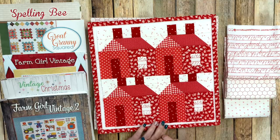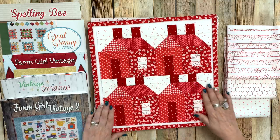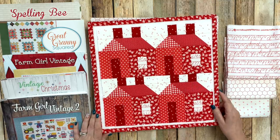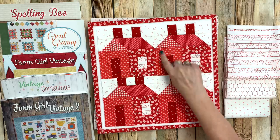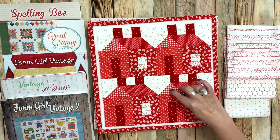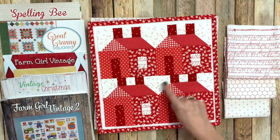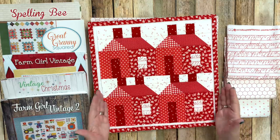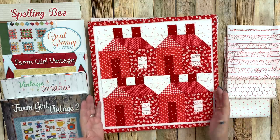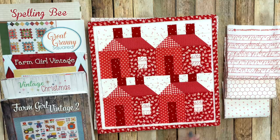But it was fun to put my penmanship fabric here in the windows and just kind of play around with all the different shades of red. And I just tried to make sure that there was enough contrast between these two fabrics, and these two, so that they all show differently, so that you could see each element in each block. And that's what I tried to do with all of them.